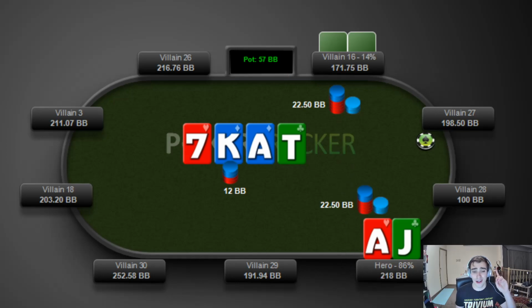I will say though, I wouldn't fault people for just folding Ace Jack here, but against a more thinking opponent, if you are going to bluff catch, you really do want to use something that has a blocker and is a stronger hand in your range, and Ace Jack fits totally into that category.